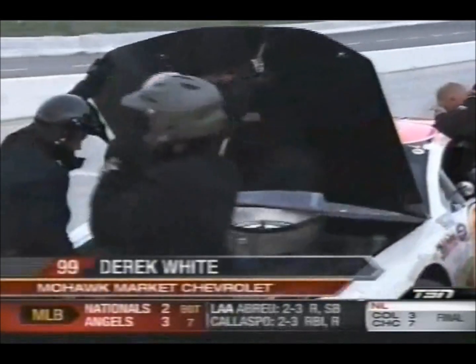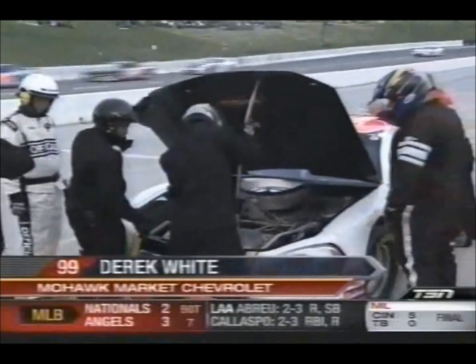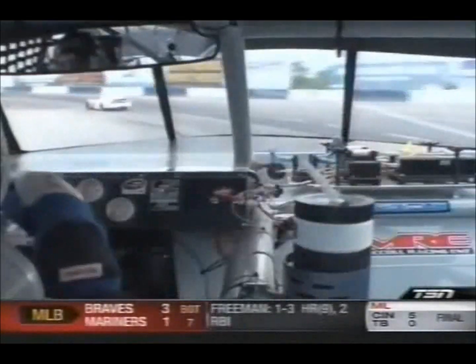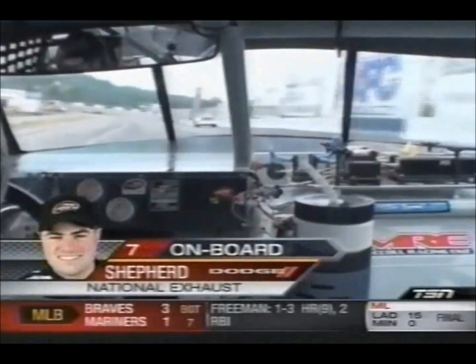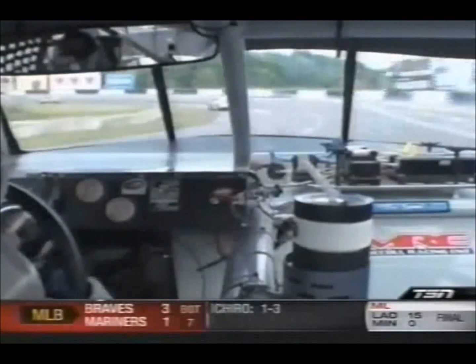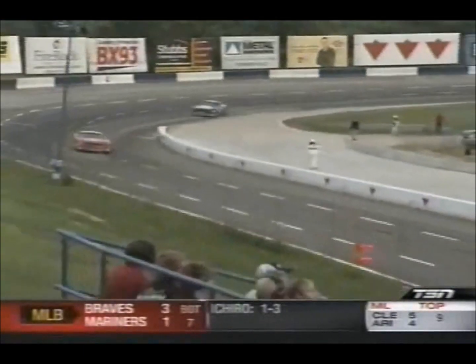Oh, trouble on pit road. The 99 of Derek White is out of the race car. Yeah, he's out. Looks like a blown motor for that Chevy Impala. But tough break for the 99 team. Well, Dave, they had a great day in practice. Billy Burns and Jason Cote worked very hard on that race car and got him extremely comfortable. And actually, we'll see Jason's brother, Stephen Cote. He'll be behind the wheel of the 99 at Mosport Raceway in race number 4 this series.